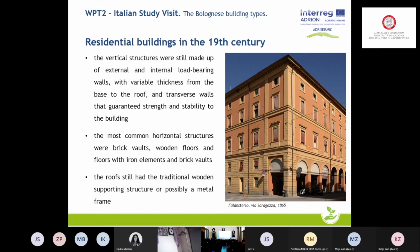In the first period, so about the end of the 19th century, the facades of these buildings recalled the local medieval features of palaces, as you can see. So they were in this particular style that we call eclectic one.